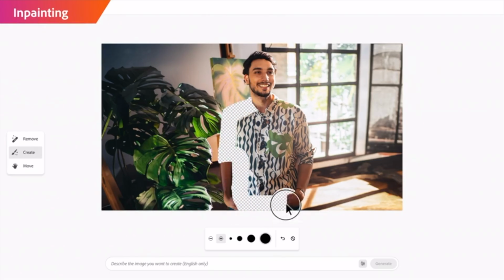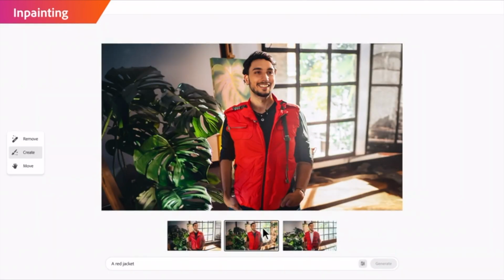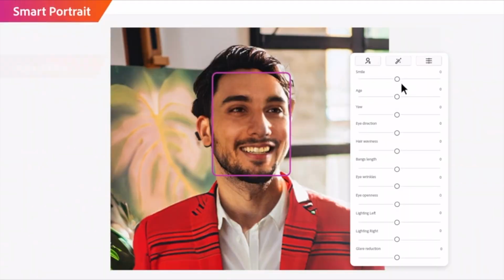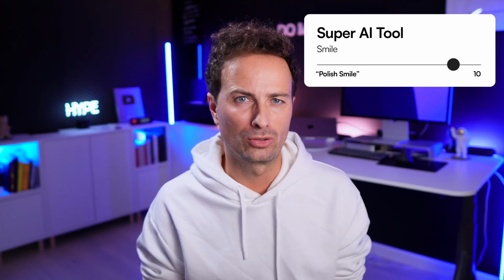You can, for example, paint over the clothes of the person and then with just one click, replace those clothes with something else. Like this, or like that, or maybe like this. You know what I mean. It also recognizes faces, so you can tweak things like how open the eyes are, or you can do what they call a polished smile, which looks a little bit like this.